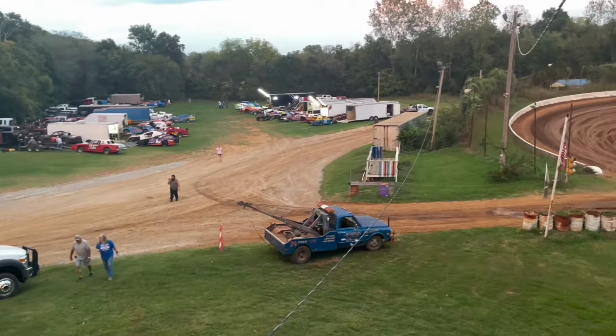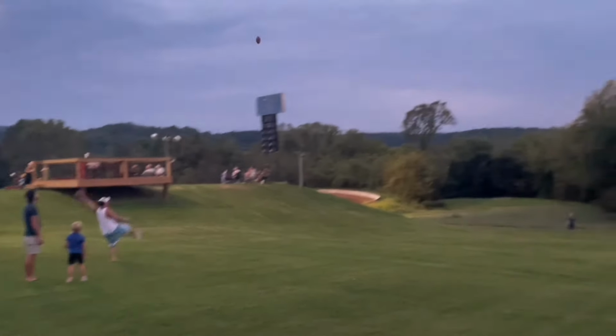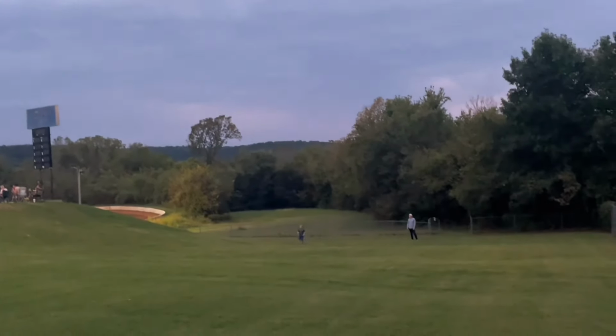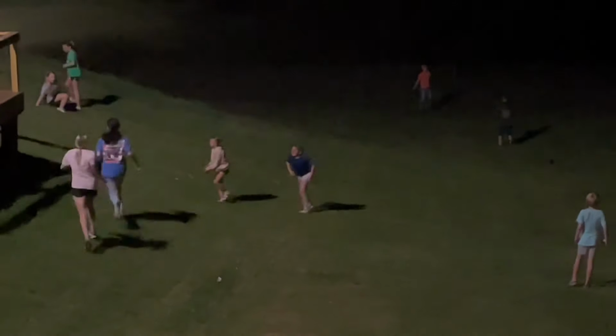We'd reached the point in the night where the pits were filling up, and the spectators were tossing the football around and just generally having a good time. Next up was the drivers' meeting. I flagged a couple of races, and I'm not going to lie, I don't envy the flag man.